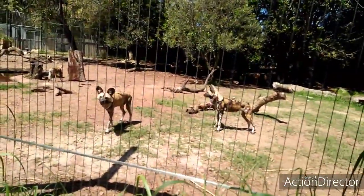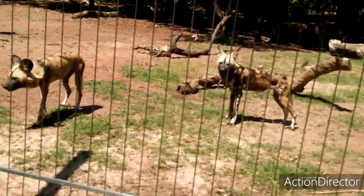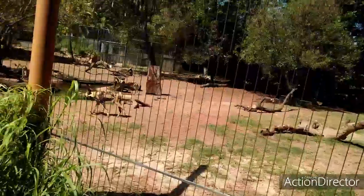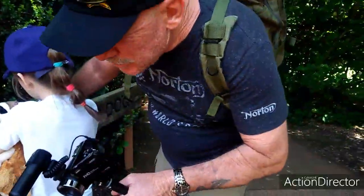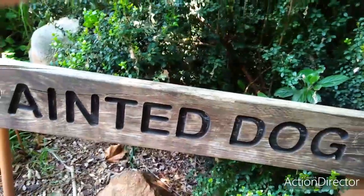African painted dogs. That's why it looks like a painted color. This looks like a tiger. Don't call me Multara. Okay, we going to the next.